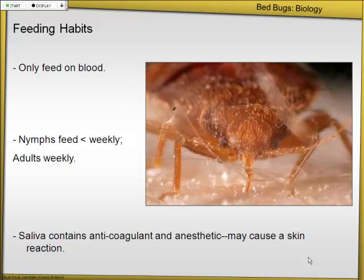And they prefer to feed about once a week, give or take. $5. What's that? Do they need $5 for the plasma kit? They make a lot of money.